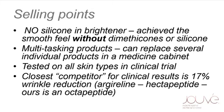But our peptide, it's called SNAP8. It's an octapeptide, so it's a few generations beyond that. That's why we get such a more improved result. So I think we can feel confident that there are not other products out there that will have the result that ours does with the Jouvé.